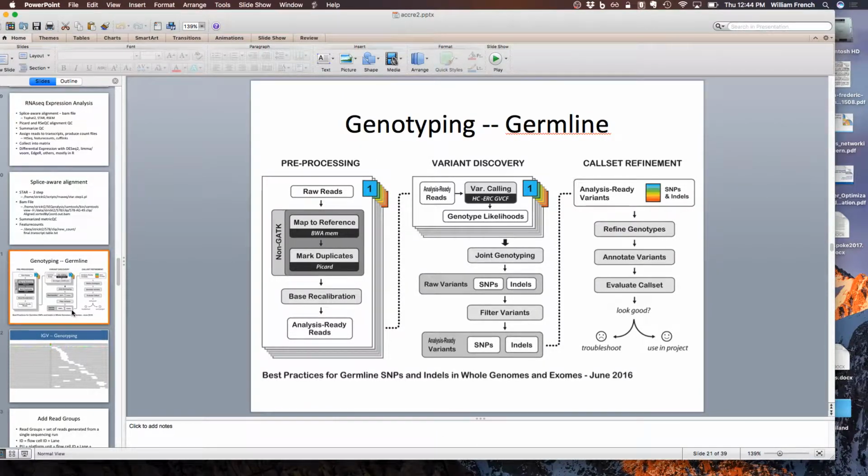I'm also not really going to talk about how most of this works. I'm just going to talk about how we do it. I don't have time to talk about it. It would take like a half-day workshop to talk about how all of these work, right? But what we're going to do is align to the genome. So this is DNA.